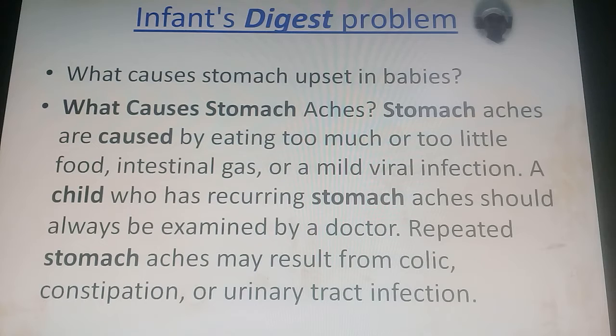What causes stomach upset in babies? What causes stomach aches? Stomach aches are caused by eating too much or too little food, intestinal gas, or a mild viral infection. A child who has recurring stomach aches should always be examined by a doctor. Repeated stomach aches may result from colic, constipation, or urinary tract infection, that is called UTI.